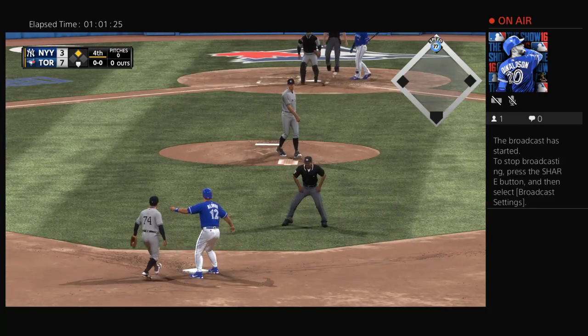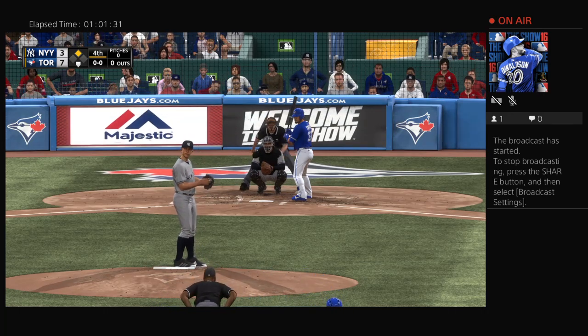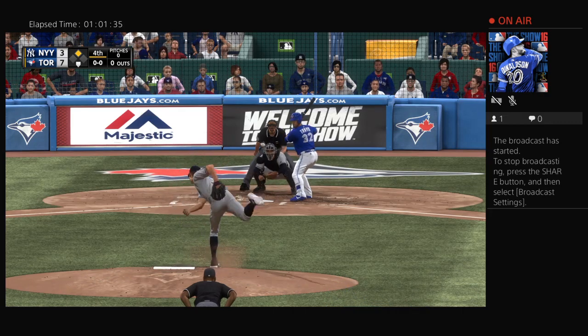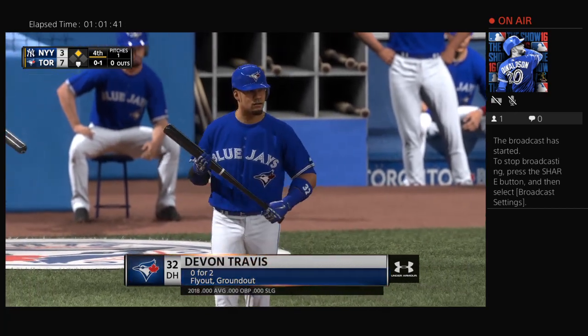Now a spin and a throw back to second, and he's back easily. In now, Devin Travis, as he will take strike one on the fastball here. No balls and a strike. He's 0 for 2 in the ballgame so far.